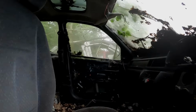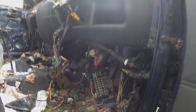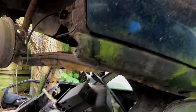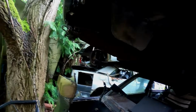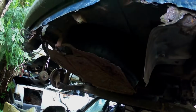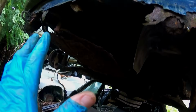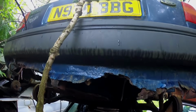These seat patterns look interestingly recognisable. One's got a sunroof, most of them did towards the end. Mark 3.5s added a lot of electronics later on. They're very different from really early Mark 3s. A lot of bits have been taken off this one. Oh God, the spare wheel is still on. I'm surprised. Yeah, that tray is going to let it go at some point. Oh my goodness me.